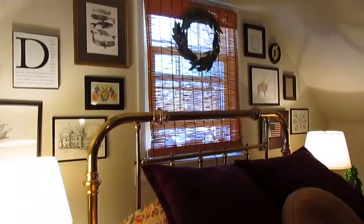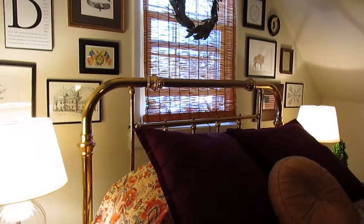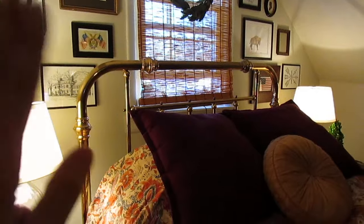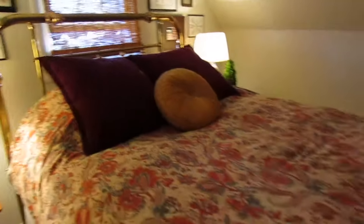And then there's our gallery wall. I kept the blind down. I debated putting it up or down, but I think it looks better down. And people don't have any worries about privacy or anything like that. The window is open right now because it's gorgeous outside. So that is the bedroom.